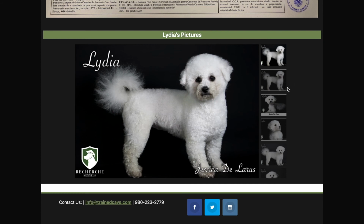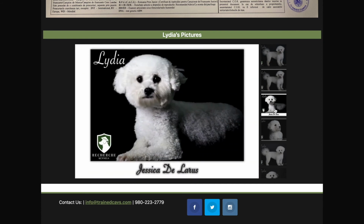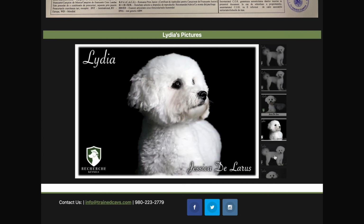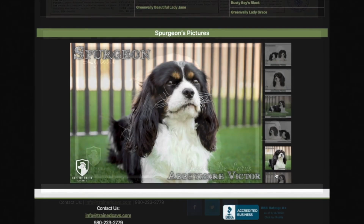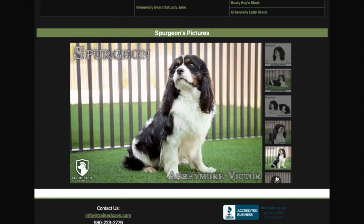There's 2 things that make us different from any other breeder of Cavachons in the world. The first thing is the quality of our parents. Both parents were imported in from Europe and come from generations of show champions and health clearances. And so they're the best of Cavaliers and of Bichon Frises. I don't know of any other breeder that even comes close to having the quality of the Bichon Frises and the Cavaliers that we have.